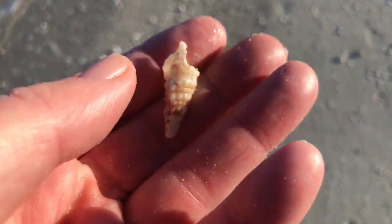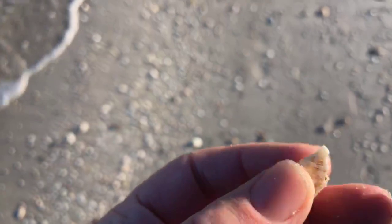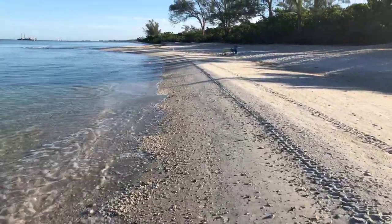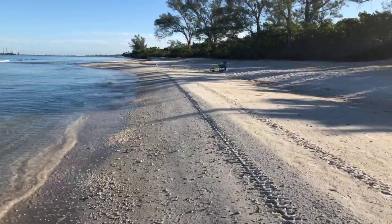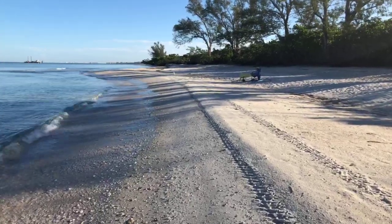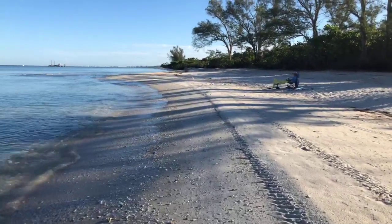Beautiful little shells. Yeah, let's see if there's any little treasures up here, up at the north end of Area 4. There's a big treasure sitting over there in his beach chair. Our buddy Roy. We'll go have a chat with him on the way back here.